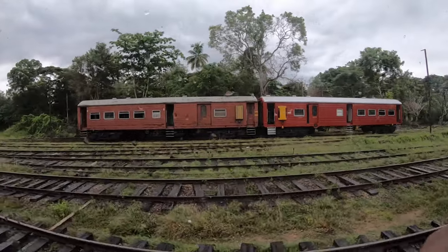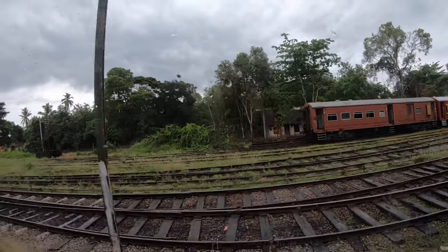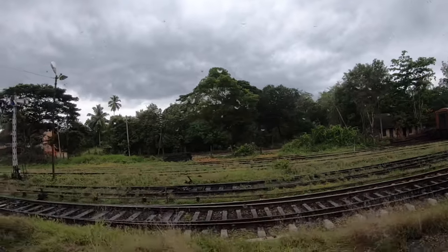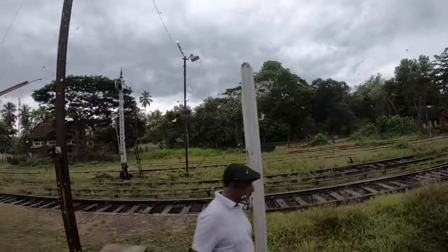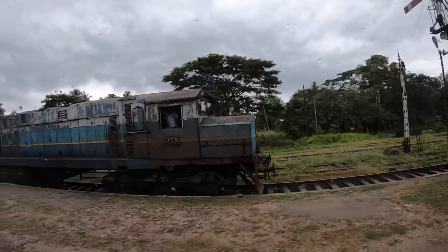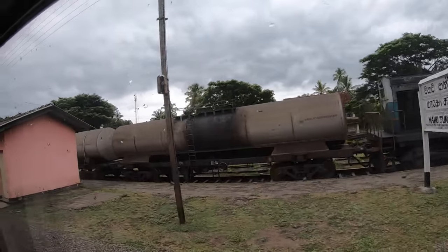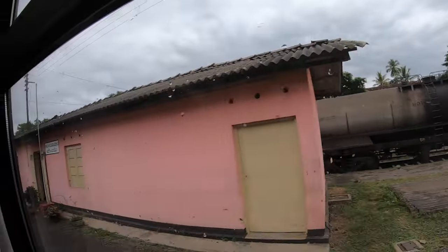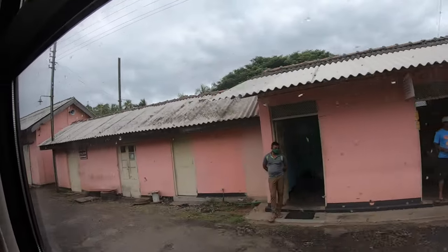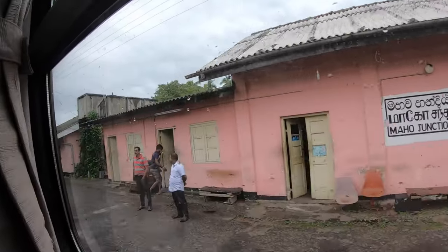Guys, look at the difference between the new compartment and the old one. So here we have a junction, that's why we were waiting.